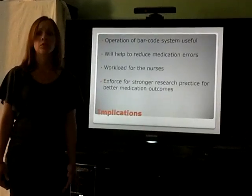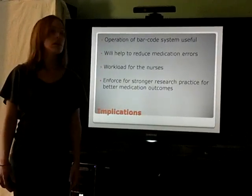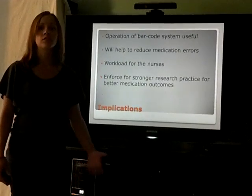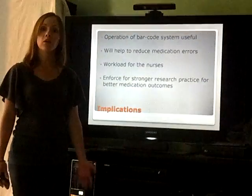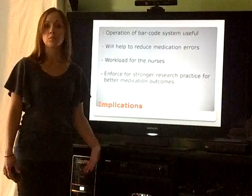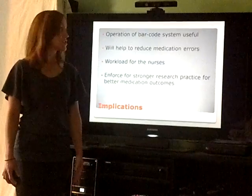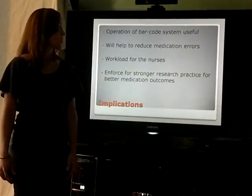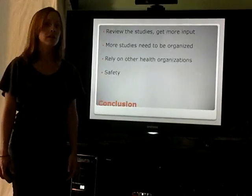This study does show that the barcode system is useful to help prevent medication errors, but it more or less focused on the workload of the nurses. But all in all, that helps to provide better concentration for the nurses to provide better medication outcomes. The study also helps to show that we need to enforce stronger research practices for better medication outcomes.